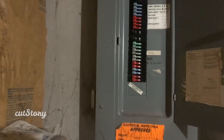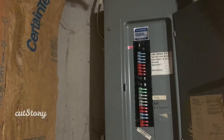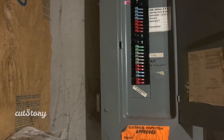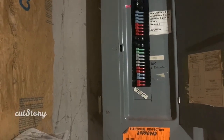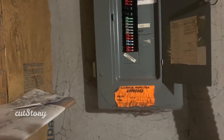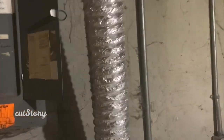This breaker panel, I believe, might also need to be replaced because of the type of breakers that are in it, which is one I believe that's been recalled. So again, we'll look at the inspector's report to make sure, but I think, what are they called? Zinc breakers maybe, or?